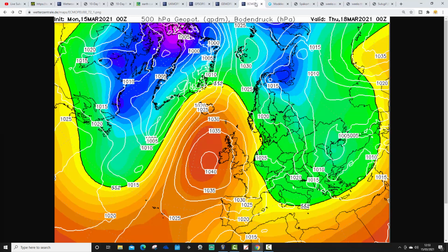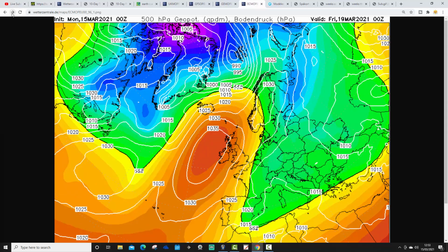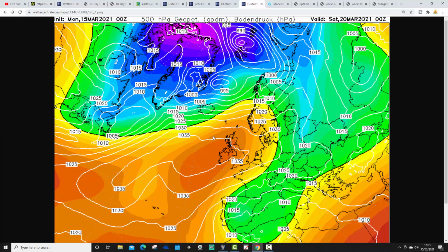ECM looks like this. Now, we know that ECM over the past few days has tended to be the coldest model for Friday and into the weekend, bringing the minus 10 Celsius isotherm in. Let's see what it's doing today. Thursday, high pressure out to our west, bringing around a slack sort of northwesterly type flow. Winds go into the northeast on Friday. That's trying to drag in colder air from the east. But again, not for long.